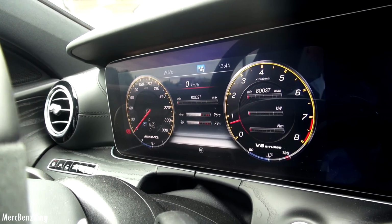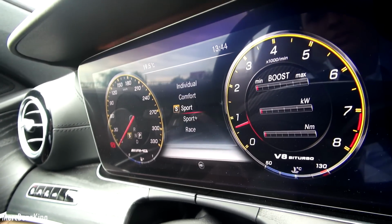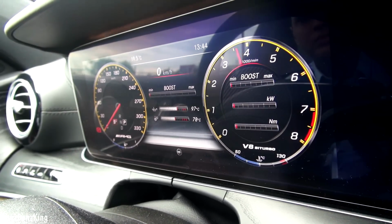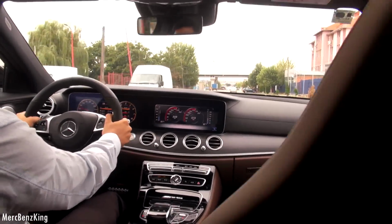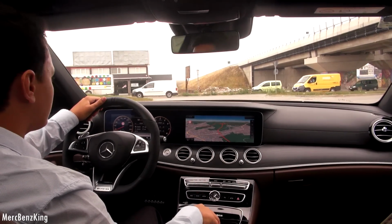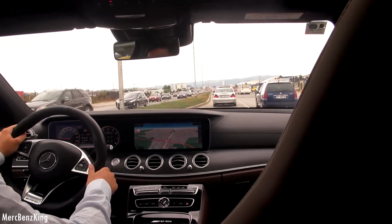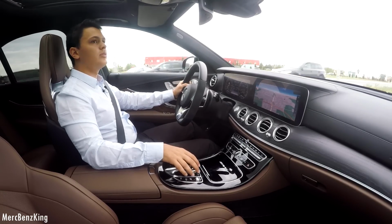once more. So now the engine is in comfort, and when I switch it to Sport Plus, you can immediately see that the RPM changes and the sound is different. So this is the comfort mode and it really doesn't feel that aggressive. Quite comfortable actually.